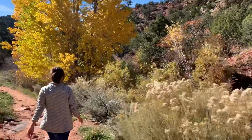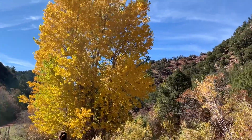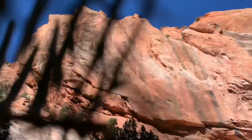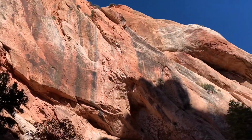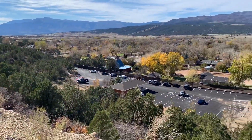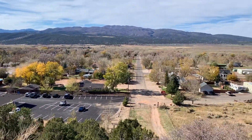But remember, a permit is required to hike the trail. It's only $12, but they only allow a certain number of people into the slot canyon per day, so it's something you'll need to secure, and you can do so through kanarrafalls.com. We'll just go ahead and look at the hike chronologically.